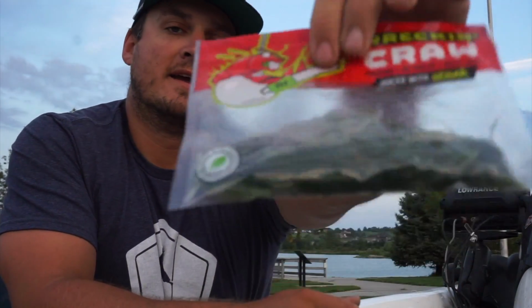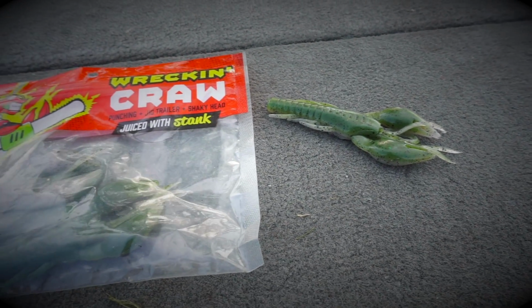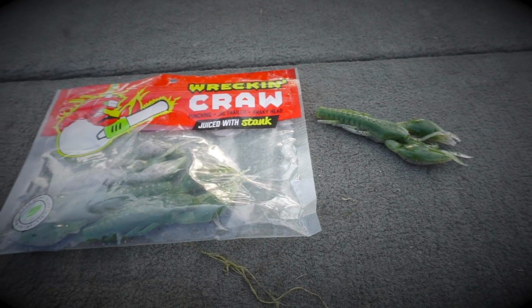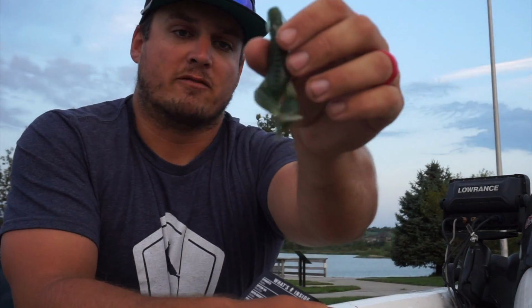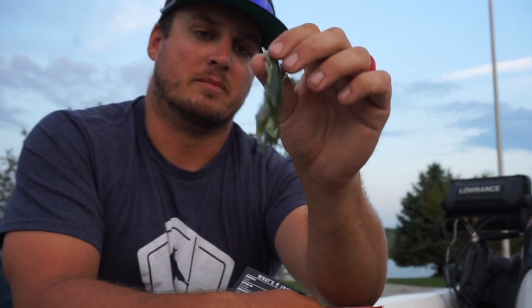Next one up is the Wreckin' Craw by Ketchum. So this is MTB's own bait. This guy's a super natural looking craw. They said it's got some stank on. Oh yeah, definitely has a nice scent to it. Nice watermelon, white on the bottom, super, super natural. Hopefully we can catch some on this guy.